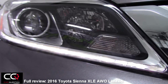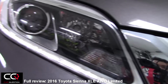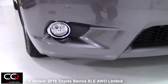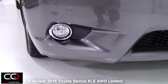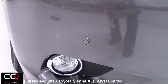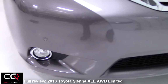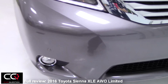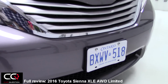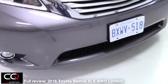So you've got an LED which is playing the role of daytime running lights. You've got HID right there, but when you pull the lever to give you better lighting, it's going to be simply halogen. And you've also got a detector right there in the front. You can see that there is only one, so it's only covering this side of the car. So you won't have one when you're close to an object on this part of the car.